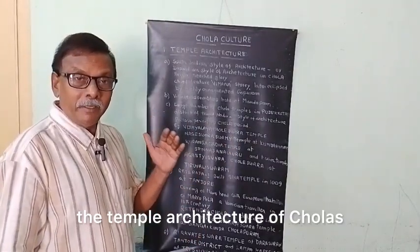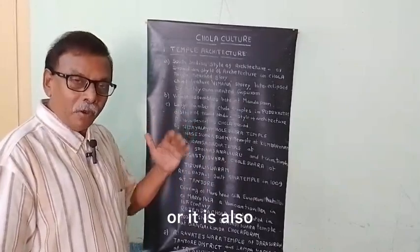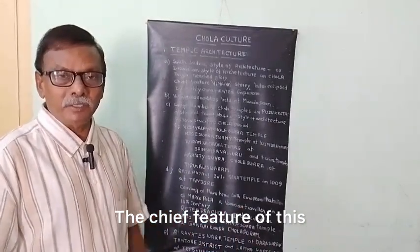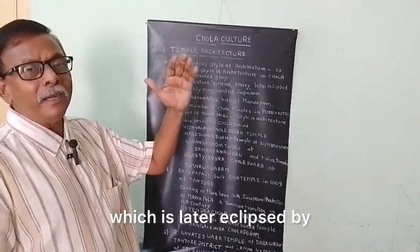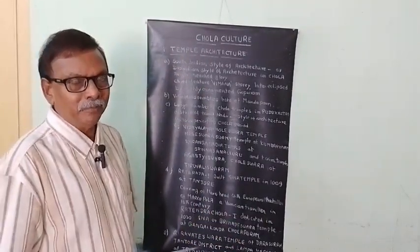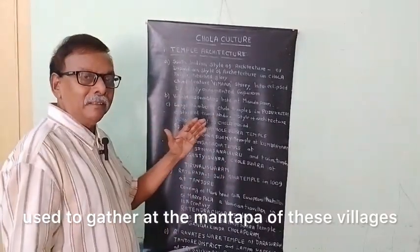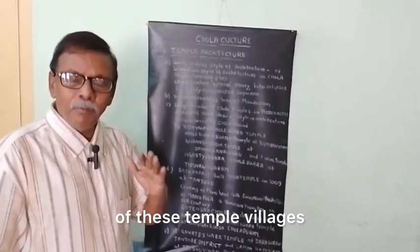The temple architecture of the Cholas is of the Dravidian style, which is also a famous style of South India. The chief feature of this temple structure is the Vimana storey, which is later eclipsed by a beautifully decorated gopuram, that is nothing but the gateway. Generally, the village assembly used to gather at the mandapa of these temple villages.